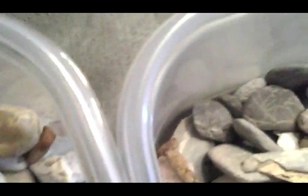Hey guys, this is Keeg Sweeney 3328, and I just got back from vacation, and I found a lot of very interesting rocks while I was up in Traverse City.